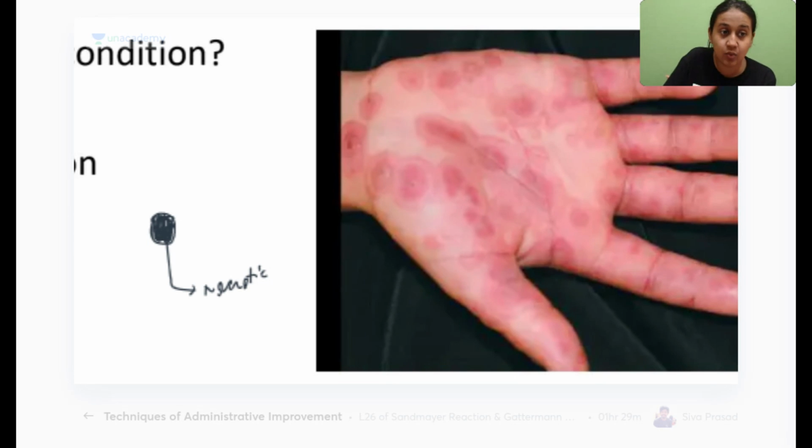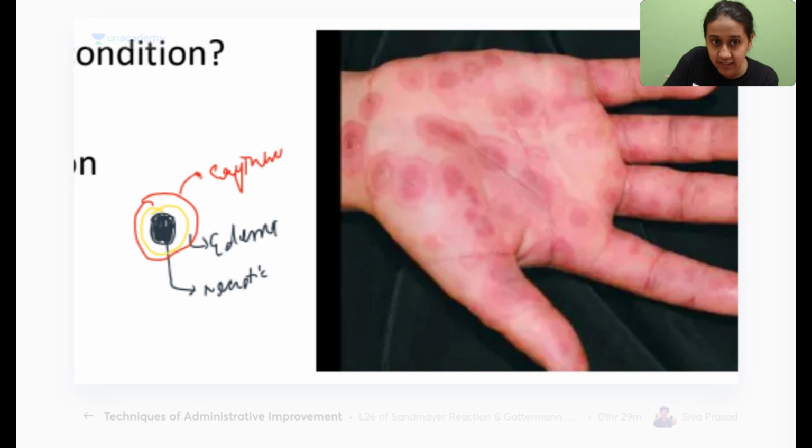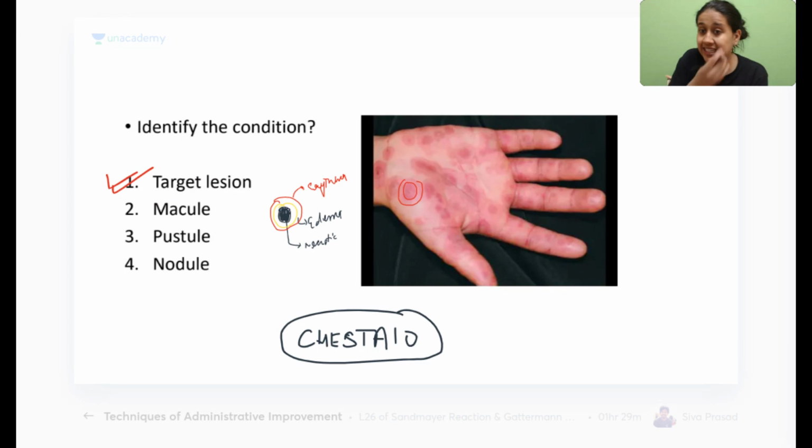This is the necrotic center. What is the second zone made up of? Anyone? It is made up of an edematous ring. So this becomes the second zone of edema, the middle zone. And the outermost is for erythema or redness. And that is what is seen here. If you see, this is the center one, then there is a hypopigmented halo, and then there is an erythematous ring. So this becomes a classical target lesion.